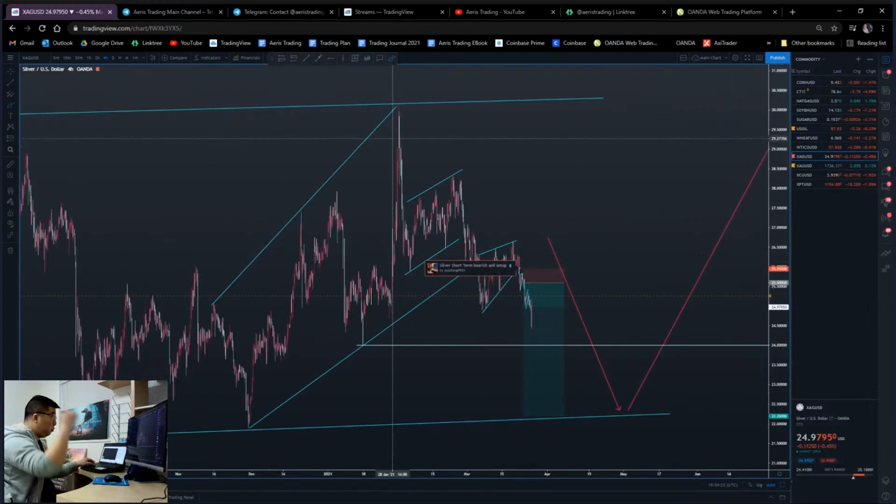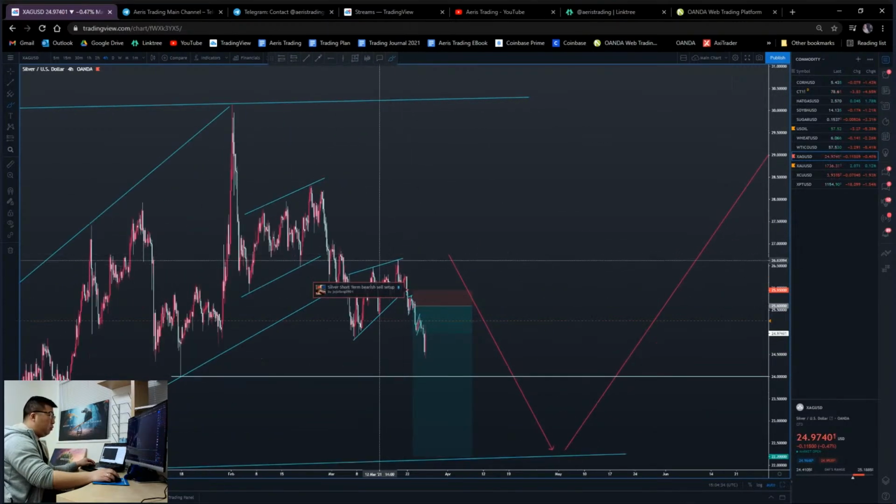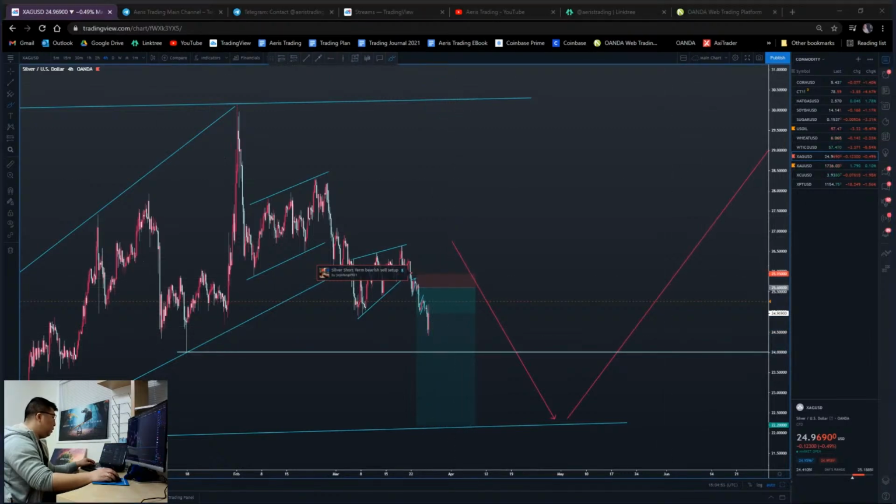Remember, it's all about planning your trade before it happens. I find a lot of people jump into the trade and they have no idea how to set their stop loss, set their target, or any risk management approach if the price doesn't play out the way they want it to. So have a plan, have management, so that when things happen, you don't panic, you don't start getting emotional, you don't make emotional decisions, and then that doesn't work out for you in the long run.